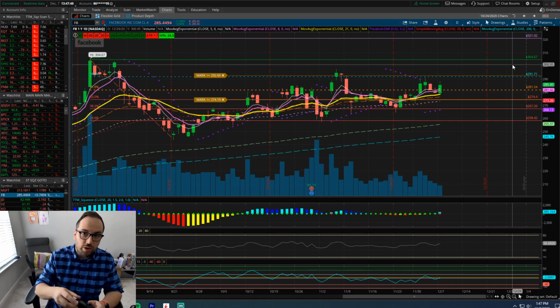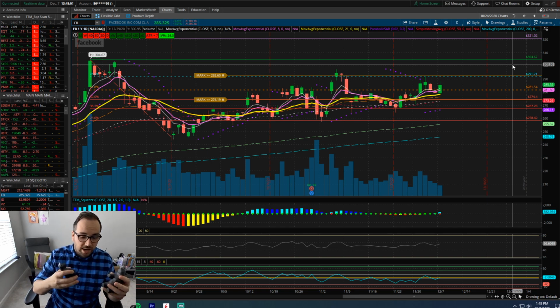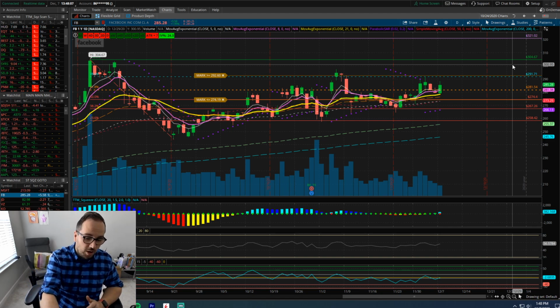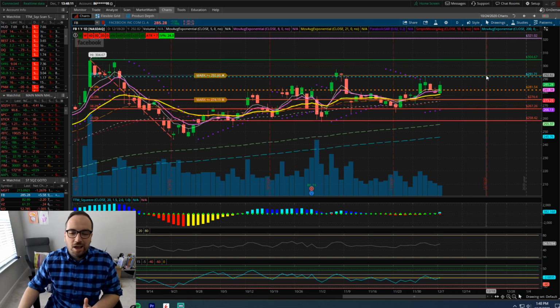if you haven't seen this before, I've been blessed and I have magical stress balls, and I have a bull, and I also have a bear. So depending on what I squeeze and how I squeeze it, I can actually manipulate the market. So yeah, we're going to give it a little 1, 2, 3 pumps with the bull there to potentially see that break 291.